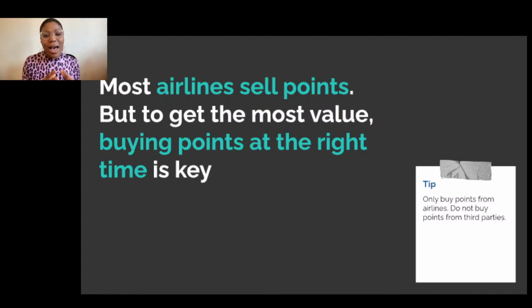Buying your points at the right time is key because with most airlines, them selling points is actually a revenue driver for them. And I only ever buy my points directly through the airlines. I don't buy them from third parties, and I don't advise that because that is against airline terms and conditions. If you do get caught doing it and you make a booking, they can cancel your booking. However, if you've bought your points directly with the airline and you redeem your points with them, your flight is guaranteed.